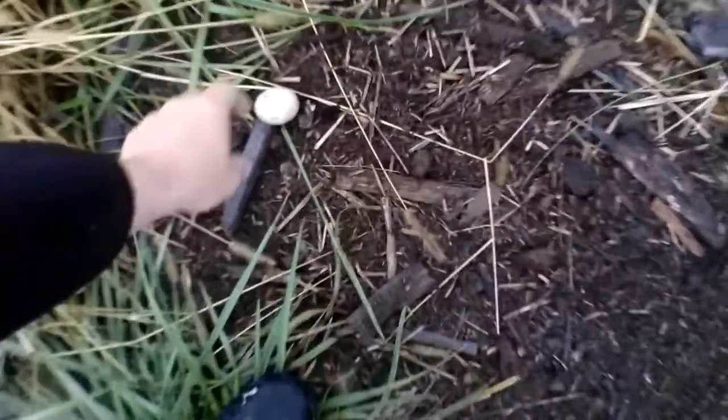Oh, I found him. I was wondering where these fell out. These are the ceramic eggs that go in the back here.